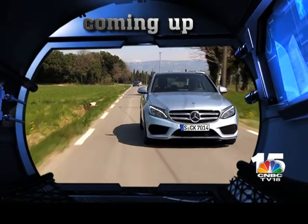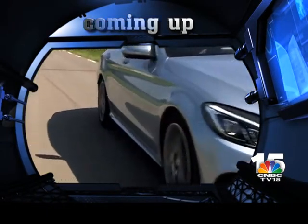Now, speaking of Mercedes' onslaught, there's a new C-Class on the horizon too, and we've driven it. But first, here's a quick break.